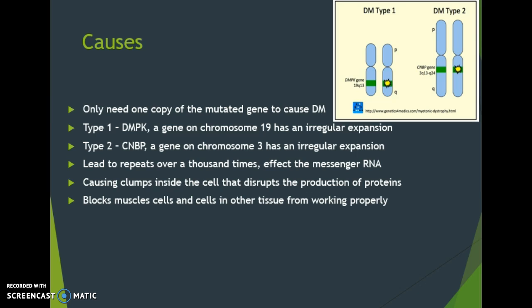So, causes. It's dominant, so you only need one copy of the mutated gene to cause DM. Type 1 is caused by DMPK, a gene on chromosome 19, having an irregular expansion, and type 2 is CNBP, a gene on chromosome 3 that has an irregular expansion. You can see down in the top right picture. These irregular expansions lead to repeats over 1,000 times that affect the messenger RNA. This then causes clumps inside the cell that disrupt the production of proteins. This then blocks muscle cells and cells in other tissues from working properly.